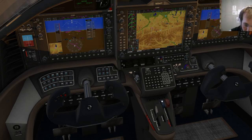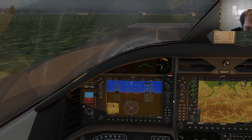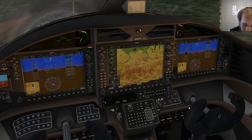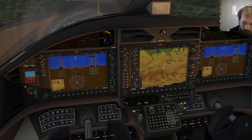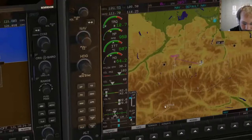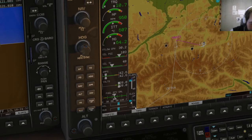Propeller lever pull 2/3. And we should still have above 1000 RPMs, that's fine. Power lever idle. Flight instruments are checked. We have a good heading indication, good altimeter, good airspeed. Okay. Flaps to takeoff. And trim is rechecked for takeoff.